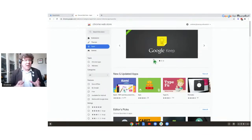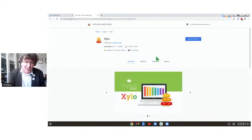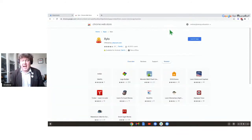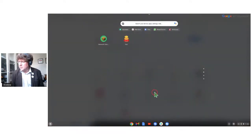So when I'm adding an app from the Chrome Web Store, let me pick one randomly. This one might be interesting. It looks like a xylophone app, a simple digital xylophone. So maybe I've decided that I want to play the xylophone on my Chromebook. I press Add to Chrome. It just gives me a message to add it, and I press Add. And then that app will be added. Oh, there it is. There's the app now, down there on my device. There's a little icon for it, the little xylophone app.